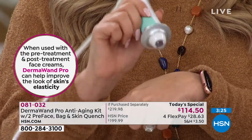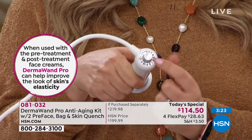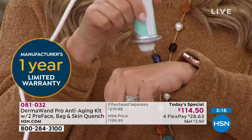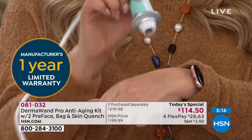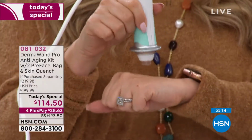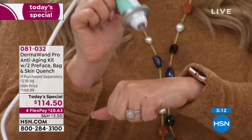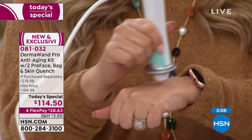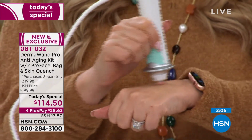And notice, see how I've got it on? Here's 1 through 12. And it's not on unless it touches your skin. This is a very smart device. It starts, and then the minute you take it off, it stops working. It's pretty incredible. And I've loved the Derma Wand for all these years.